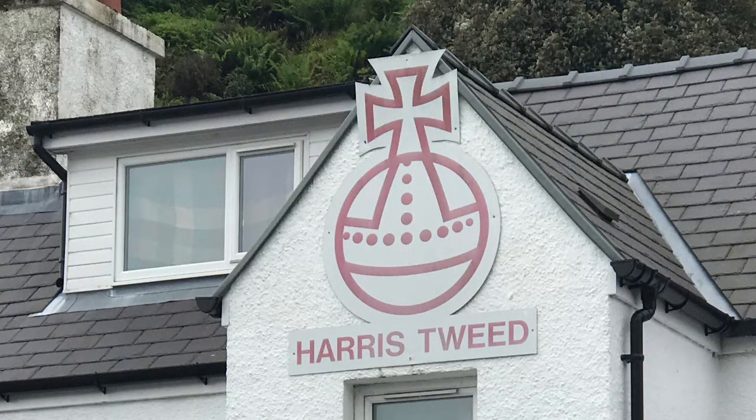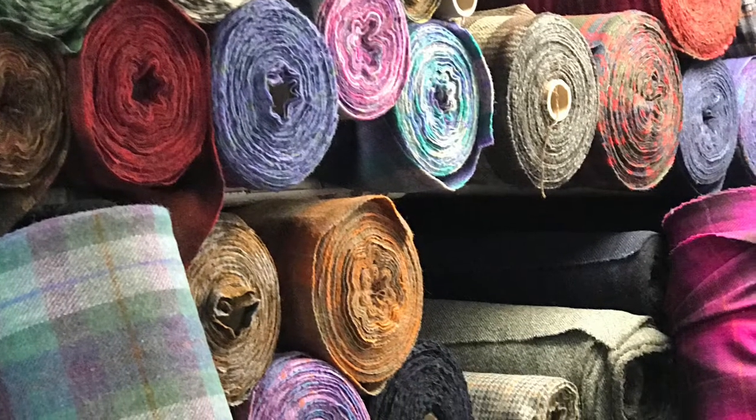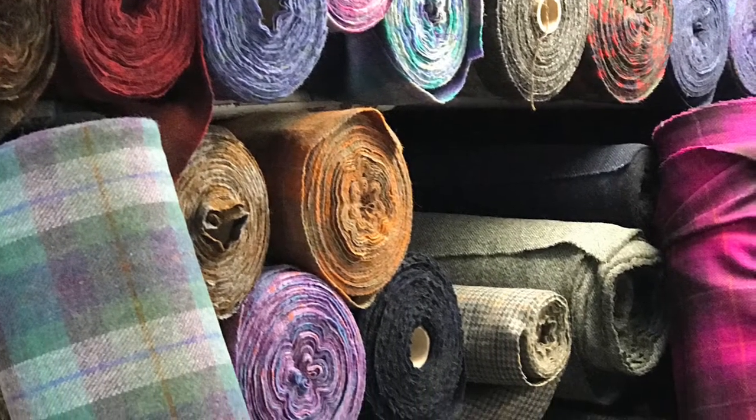Harris tweed is a famous wool in Scotland, and it's still made today on the Isle of Harris in northern Scotland on the Outer Hebrides Islands. And these are examples of the beautiful colors and patterns of the Harris tweed wool.